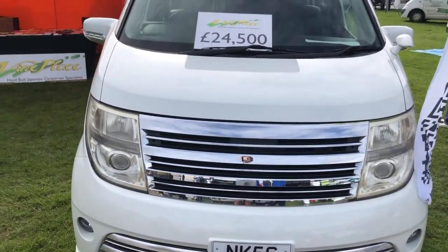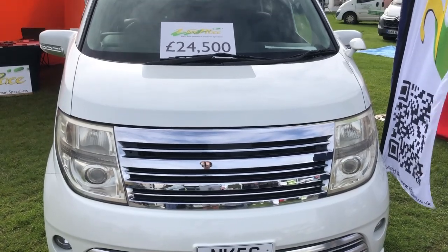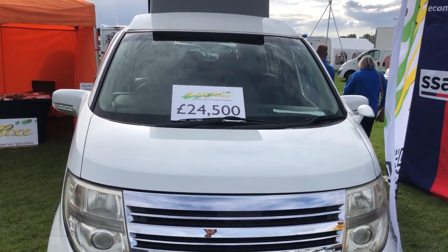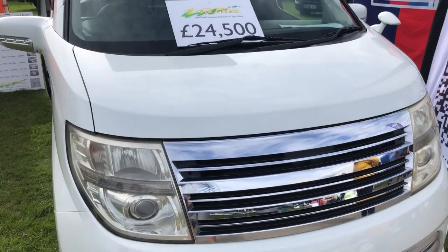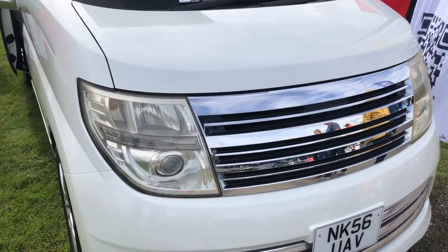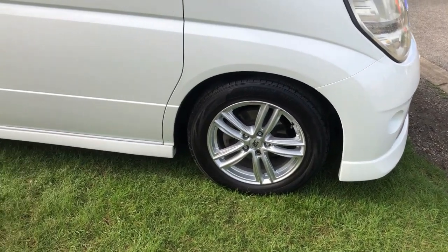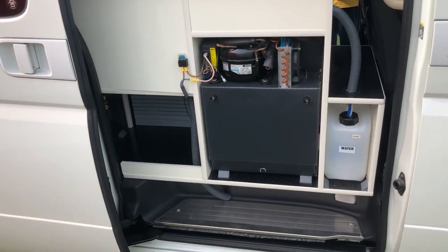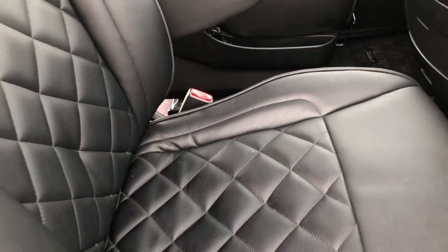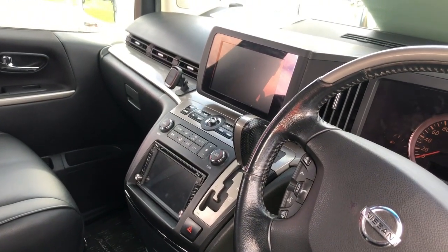This is a Nissan Elgrand, and as you can see, it's a 56 plate, and they're asking £24,500 for it. Now, I've never really looked closely at Japanese conversions before, but this is a company called Vine Place, and having looked round it, I'm quite impressed with the quality. There's some really nice alloy wheels on it. It has got sliding doors on both sides. You've got what look like, I think they are genuine leather seats, captain seats, and quite good quality all round.